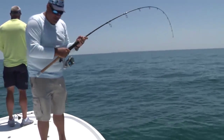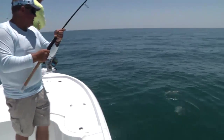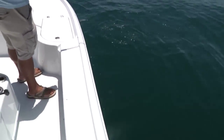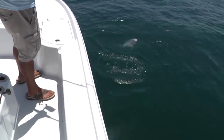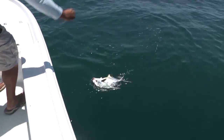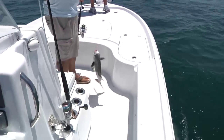It's a little nicer fish here. Yeah, that's a good fish. Yeah, nice one. I still have never had a permit jump out of the water like we did today, brother. No, that was crazy. Yeah, that's a nicer one, huh?